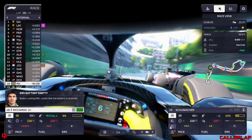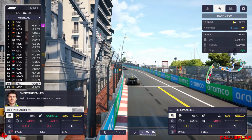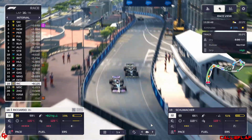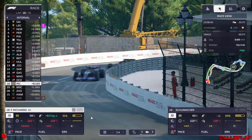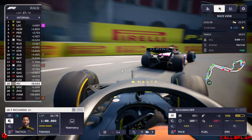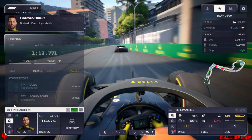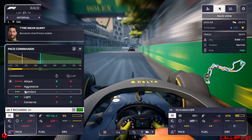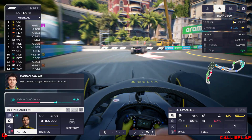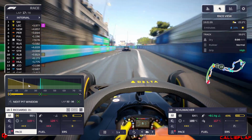Going for that outside again. I don't think that's the right way to go, but Ocon is defending it well. Making it very difficult for us there. We're struggling here to get this done on Ocon. Let's try some driving in clean air as we go up this back straight. See if that makes a difference. Everything's stable. No, it's not going to make a difference here. Just can't get it done. We're really struggling. We're going to struggle to make Ricciardo's tyres last as well at this rate.